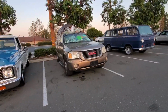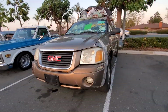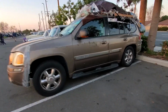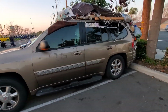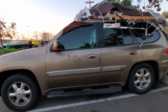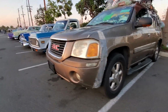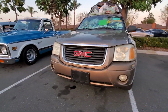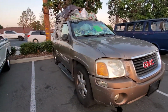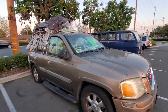Obviously, I think somebody's living in this. Look at all the junk in this. They're fairly new. He probably lost his home and put everything in it, tied everything to it. God dang. Wow, I can't believe it. Oh, it stinks too. How the hell? He must not drive it, because he can't even see out of it. God dang. Only on Danavision.